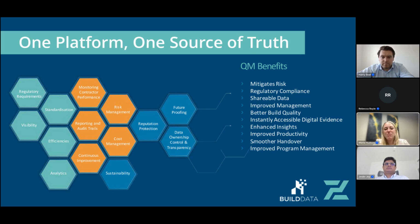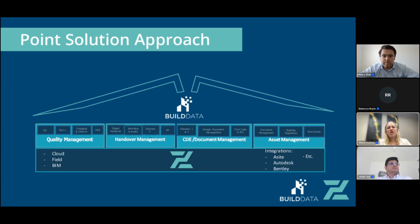So lots of different benefits from having one solution. On top of that, there are cost savings and continuous improvement across your business, ensuring that all your sites are working to the same process. In terms of our solution approach, again, we've mentioned this a few times. We do have that full house of solutions or point solutions that we sell in a modularized way, so you can start somewhere and build from there. And our approach is really to help you make digitization easier.